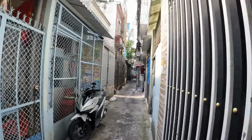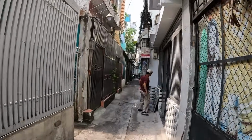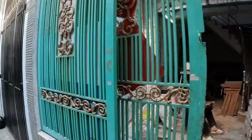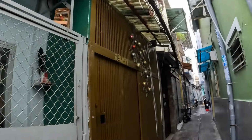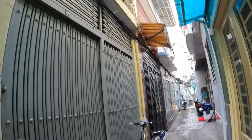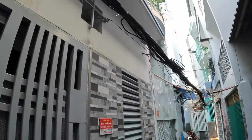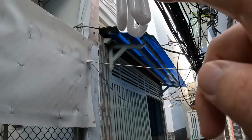I think we have walked in some part of town 10-20 kilometers just in these small alleyways, so it's absolutely stunning. You can see the buildings, 2-3 stories high. You see the nice wiring as well, and there are lights for the night.